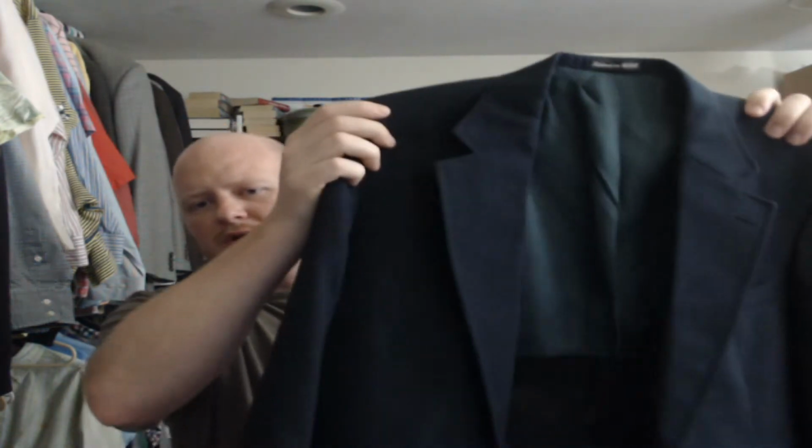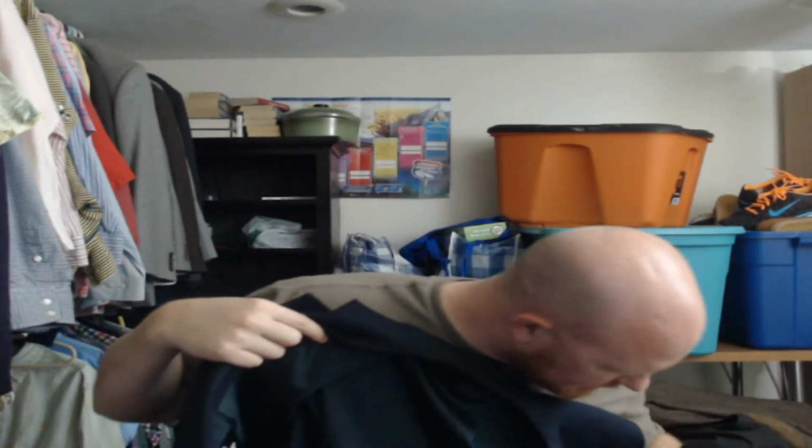Also picked up just a blazer, just a navy blue blazer. This is a wool blend. That's the tag on it. I'm pretty sure it's probably wool and polyester, but that's just a Stafford. Stafford is not a super high-end brand, but it's a standard brand. This is a 39R, so it's sort of smaller, but it's got these gold buttons on it here.